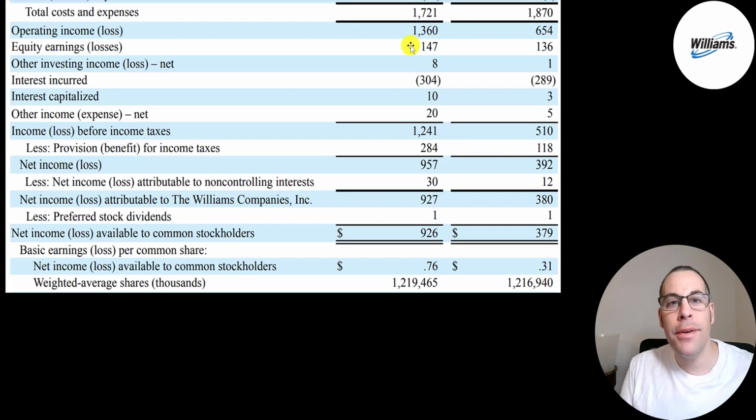Their earnings from investments in other companies, the accounting term is equity earnings, that was $147 million. They paid $300 million of interest on their debt, similar to last year. $284 million of taxes, so their net income is $957 million, up a lot from last year of $400 million. Their earnings per share were 76 cents, up from 31 cents. And they have 1.2 billion shares outstanding last year and this year. They do have 3 million more shares this quarter when you compare it to the same period last year.